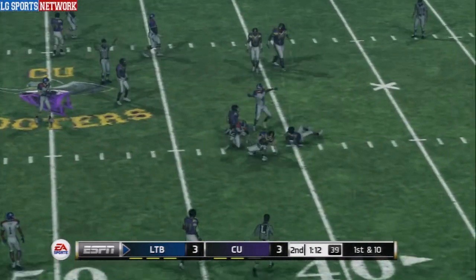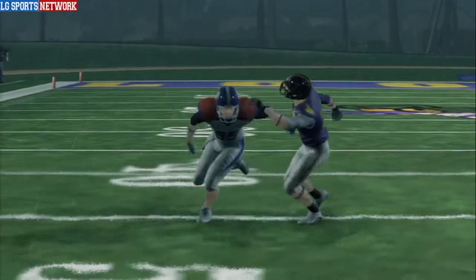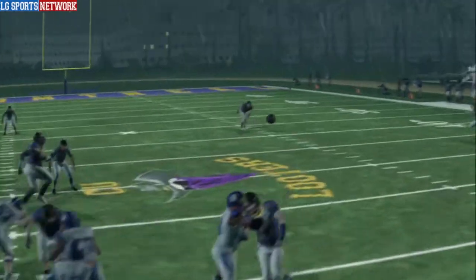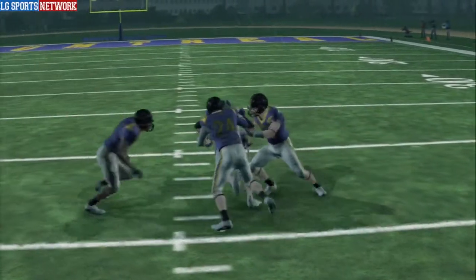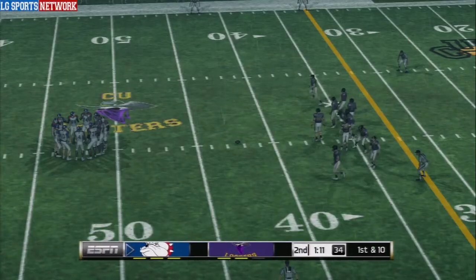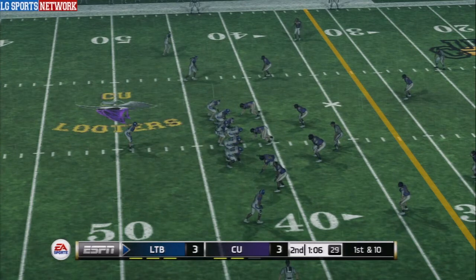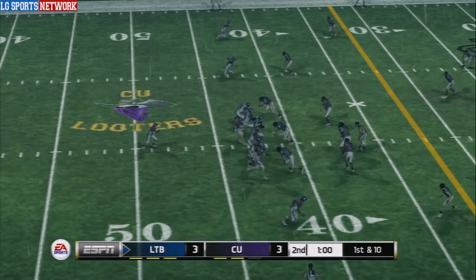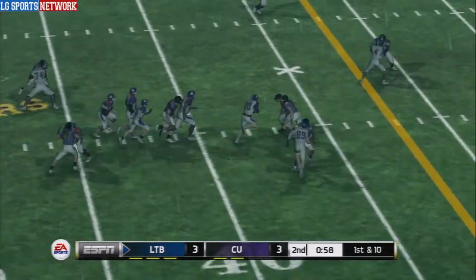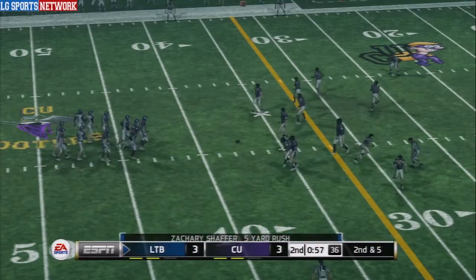He's taken down right around the 42-yard line. This passing game can be very effective if you don't get enough pressure on the quarterback. They use their personnel well and can be very tough to defend. From the 42-yard line, first down. Now he tries to buy some time. He's tackled at the 37-yard line. He scrambles and picks up 5.